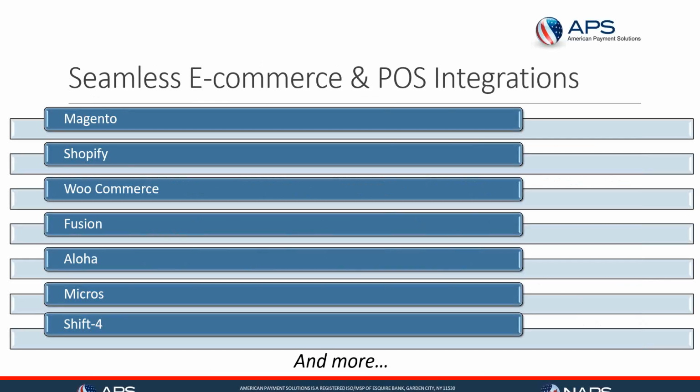And really the point here is if you have a client who is a wholesaler, card not present, none of this really matters. We just have our plug-in into Acumatica and off they go. But if they do have some e-commerce needs or even retail needs, we service all three of those aspects of the company.